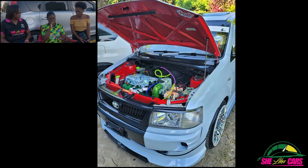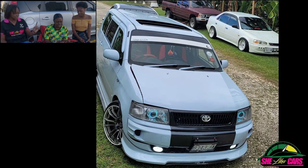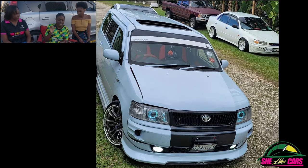Okay, so we're back at another Probox. Do they look the same? No, this looks good. I like this. This is hot. This is a 10. Because of the white? Hot. And not even just that. The white really brings it out. There's no graphics. Look at the detail. This person pays attention to detail.